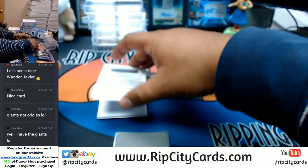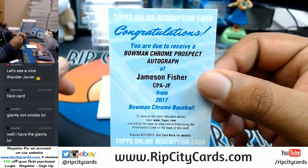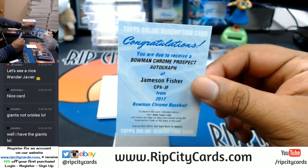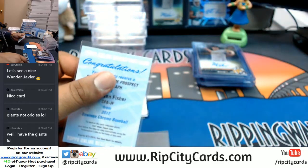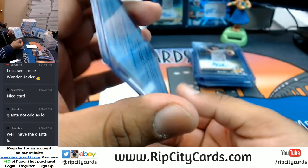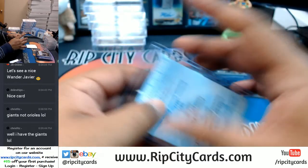It's going to be a redemption for Jameson Fisher. The Bowman Chrome Prospect Auto. Not going to lie, don't know what team he plays for. I want to guess Pirates, but that's probably wrong. Going to have to look at the checklist for that. That's not going to really fit in there.